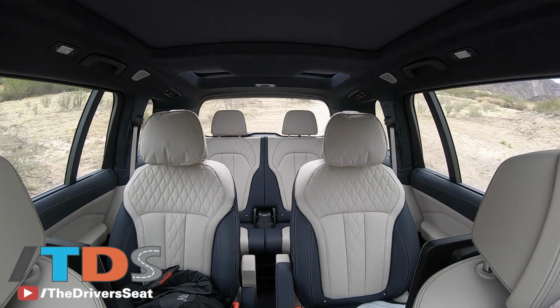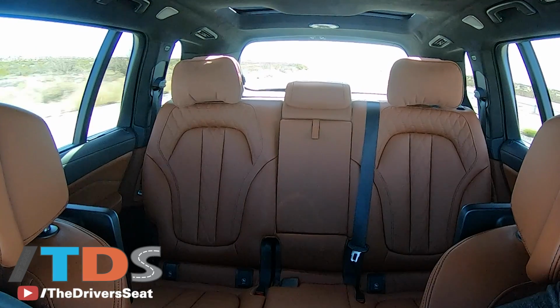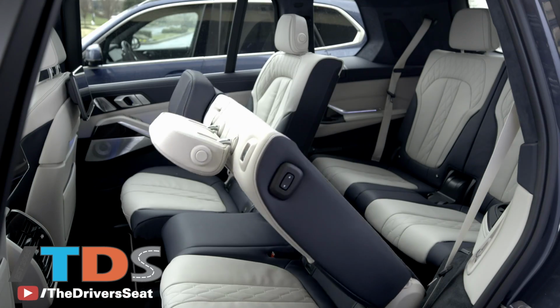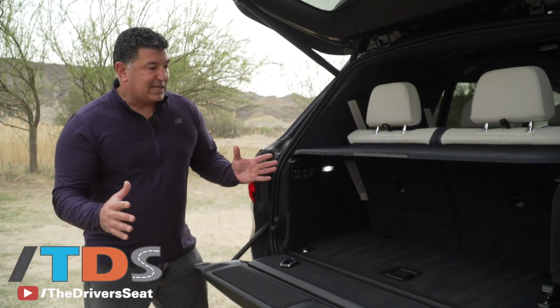That's the most comfortable if you plan to have adults in the second row. But there's also a bench seat option, a 60-40 split. And what's nice about that one, you can not only get 7 people, you can actually fold those seats completely flat, so you really get maximum cargo area.